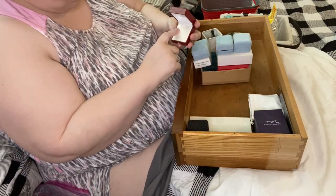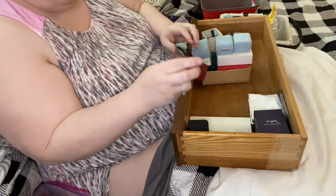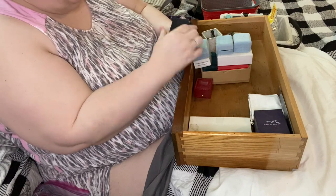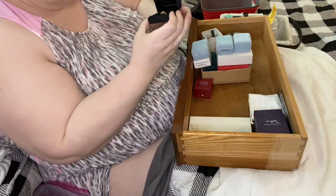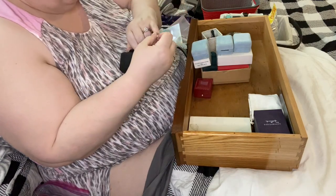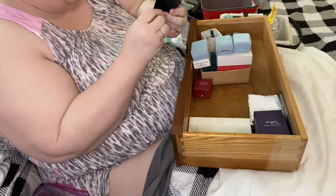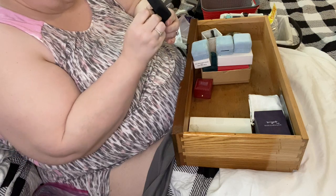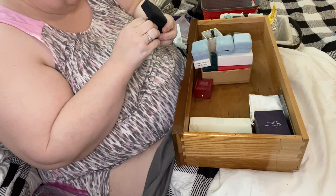So this is a really pretty earring box that I got. I just really love it. It's like red leatherette with a little gold. So that can go in memories. This is Mom's wedding ring, but it's way too delicate and small. It barely fits to the first knuckle of my pinky. So there's that. Here's her wedding ring and her engagement ring. So she gave those to Jim to give to me.